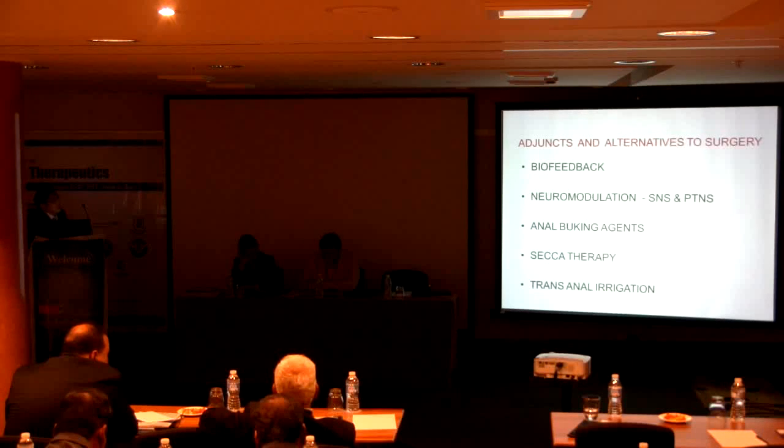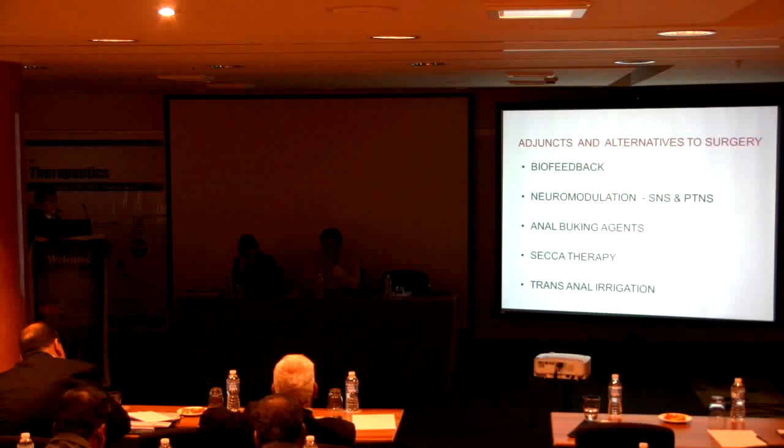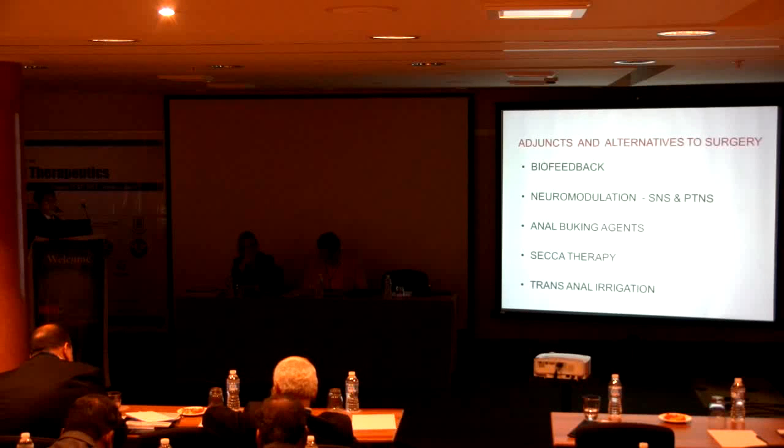Neuromodulation is again something that's been extremely helpful. SNS just means sacral nerve stimulation, and PTNS is a peripheral type of stimulation, posterior tibial nerve stimulation, which is becoming increasingly popular because it's non-invasive, and the results are actually not bad and sort of comparable to the sacral nerve stimulation. So this is something that actually has become quite a mainstay of treatment. Along with this, they'll always have a course of physiotherapy, because as with everything, if you strengthen the muscle, there's always a bit of improvement with bowel retraining.